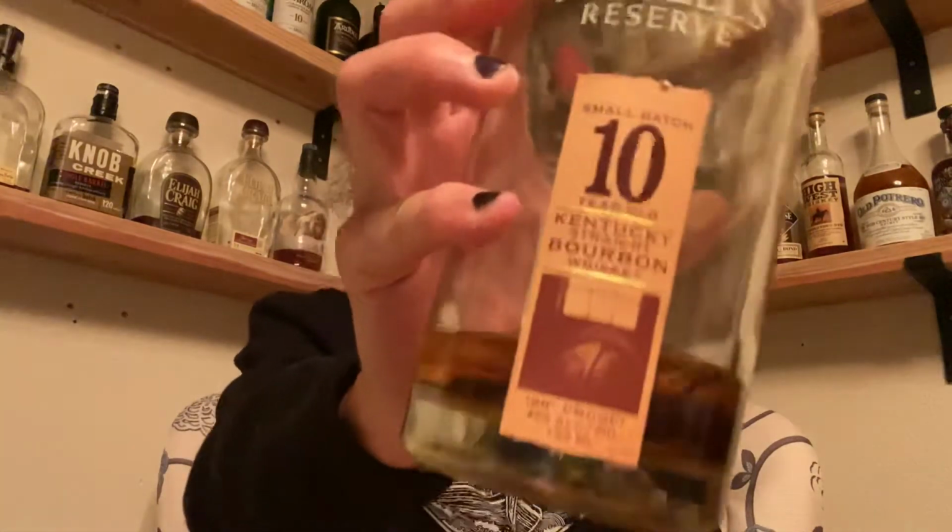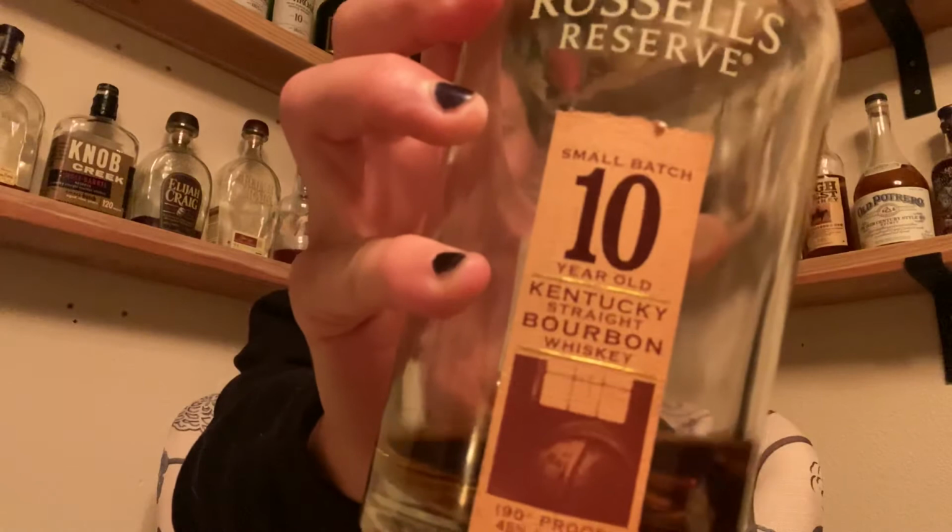And tonight we're gonna try a bourbon that I haven't had in quite a while. We're going with Russell's Reserve. This is a 10-year-old small batch Kentucky Straight Bourbon Whiskey produced by Wild Turkey Distillery.